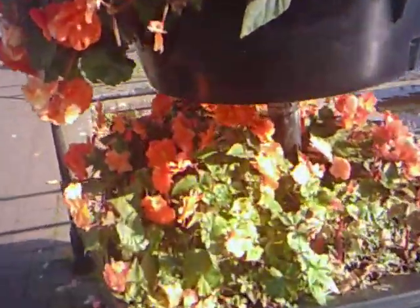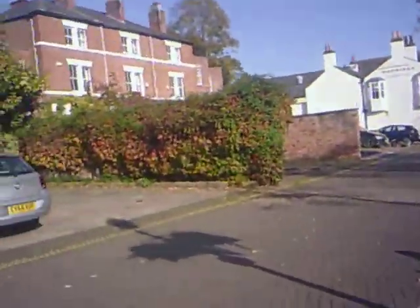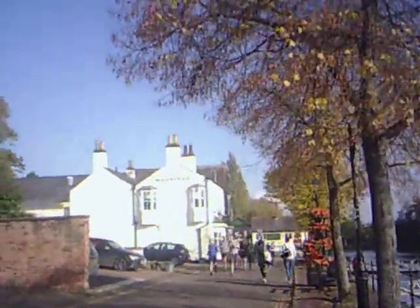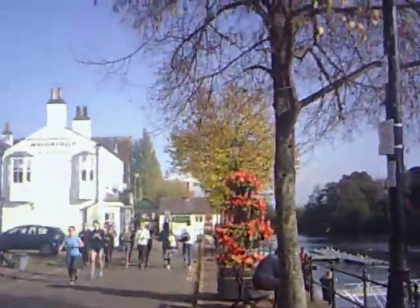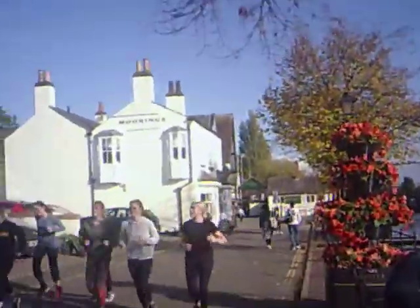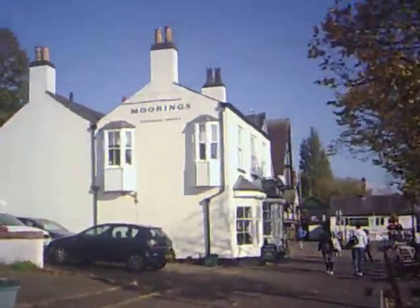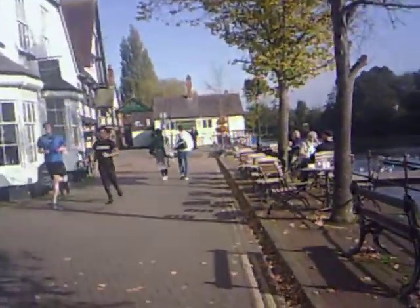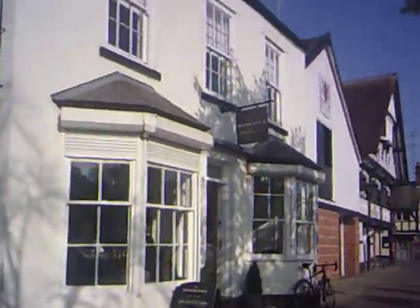There's some nice planters with nice flowers. There's a cafe at the end called the Moorings, which used to be called for a long time the Blue Moon Cafe. It used to close for winter, but it seems to be open all year now. We're late on in the year and it's still open. They've still got the tables out, which never used to happen a few years ago. This is the Moorings, which is quite a nice place to just get a coffee while you're walking along the Groves.